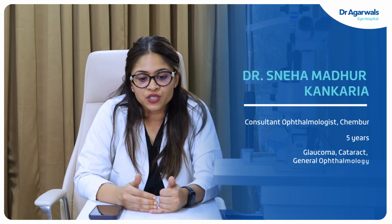So the first and the most important test that is done is known as the perimetry. It is also known as the visual field analyzing test, where we check what is the amount of nerve damage that has happened. It will check your visual fields almost about 30 degrees. So this is done on mostly two types of machines. One is the Humphrey perimeter and one is the octopus perimeter.